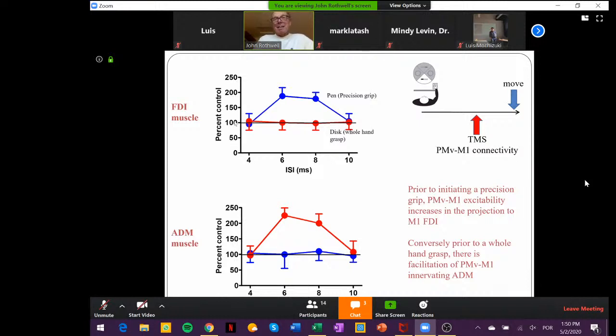Now, if you do this at rest, you see virtually nothing. You stimulate the ventral premotor cortex, and it virtually has no effect on M1 excitability. But if you stimulate the premotor cortex here, then it has a big effect on the excitability of the motor cortex. In particular, if you see a pen, the premotor cortex excites the projection to the FDI muscle. It produces an increase in excitability of the FDI muscle, but it has no effect on the ADM muscle. Whereas if you see a disc, the premotor cortex seems to activate the ADM muscle, but not the FDI muscle.